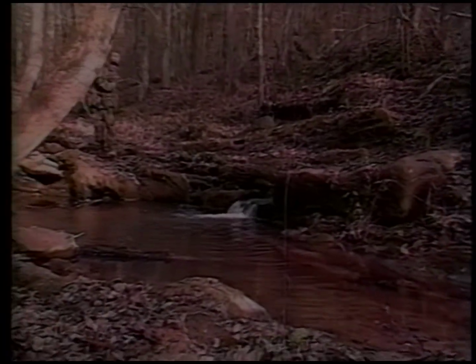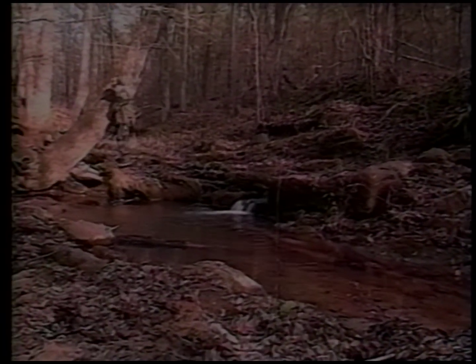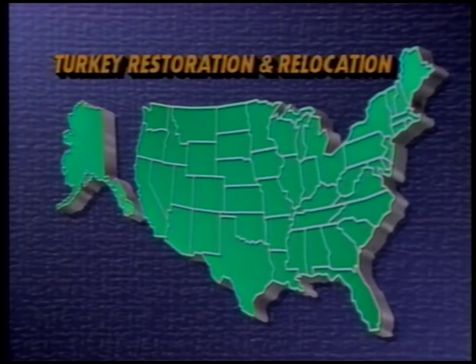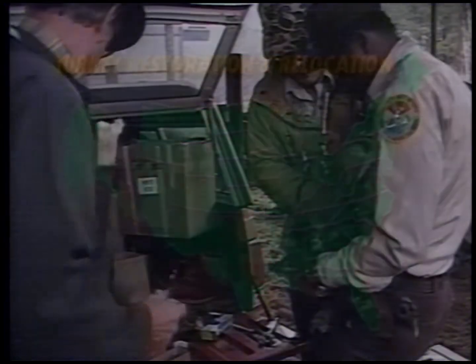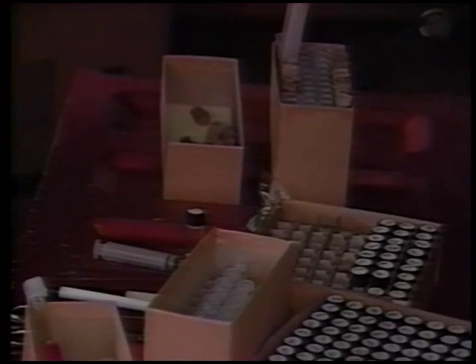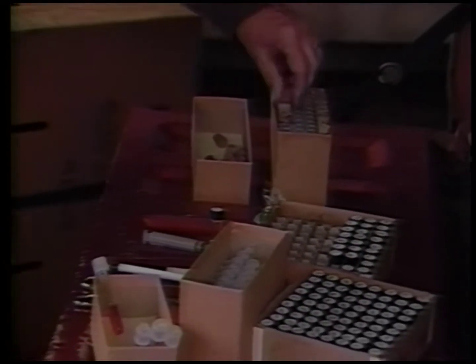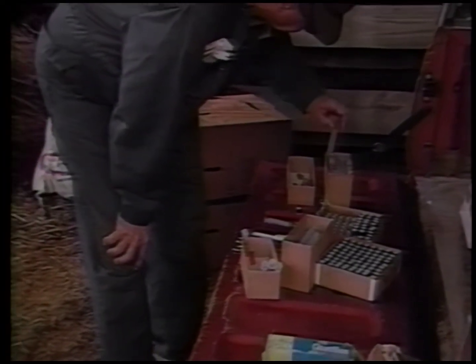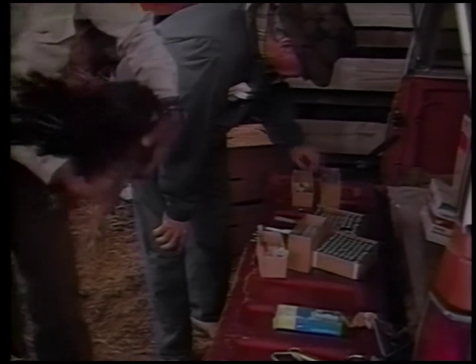30 years ago, only 20 states had turkey hunting seasons. But this past year, with Delaware and Nevada having their very first spring seasons of modern times, every state but Alaska, which has no wild turkeys, has huntable populations. Of course, this didn't happen by accident. Wildlife departments, along with sportsmen and groups like the National Wild Turkey Federation, have helped bring the wild turkey back from the brink of extinction.